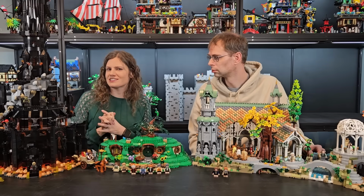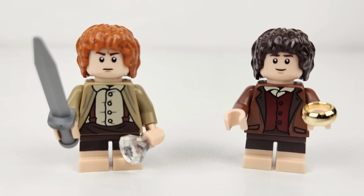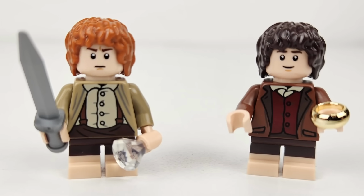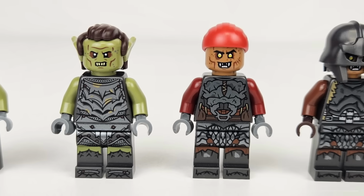Barad-dûr is an interesting set when it comes to minifigs, because you get it for about the same price as Rivendell, but it comes with half the minifigures. You get a Frodo and Sam that are basically the same as in Rivendell, just without the capes. There are 4 generic orcs, all of which have unique torsos, which also can work well as an outlaw faction.